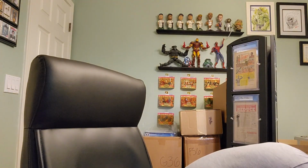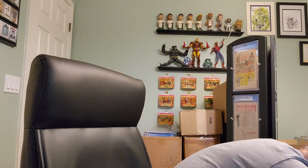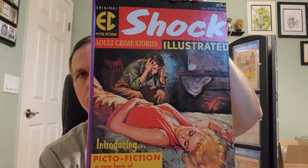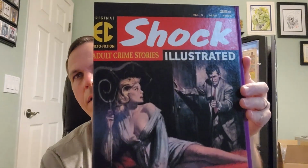Now let's get the second volume, Shock Illustrated. Similar to the horror comics that they had from the new trend, and they had the crime, and they had the shock, right? Shock suspense stories. Now we have Shock Illustrated. This is the second issue on the front of the hardcover book, again in very, very, very nice condition. Almost minty, I would say. And issue number 3 of Shock Illustrated is on the back of the book. Just gorgeous art.